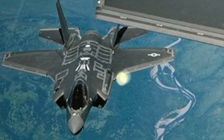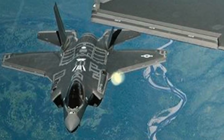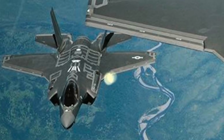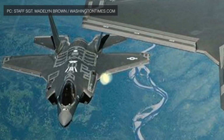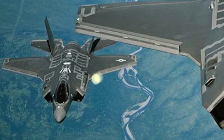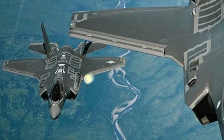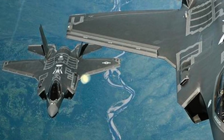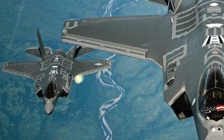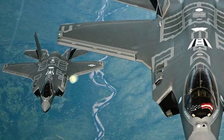The Lockheed Martin F-35 Lightning II, which is a single-seat, single-engine, all-weather, stealth, multi-role fighter, is undergoing final development and testing by the United States. The Pentagon began the F-35 program in 2001 with an aim to develop a cost-effective replacement for the U.S. military's F-15 fighters, F-16 and F-18 fighter bombers and reconnaissance aircraft, and A-10 close-in support warplanes.